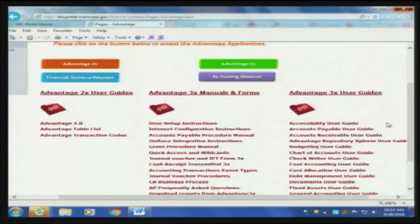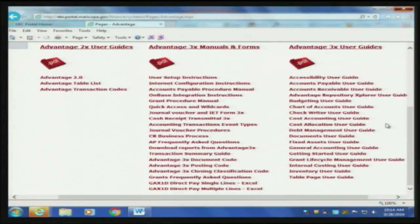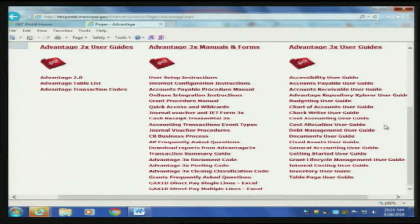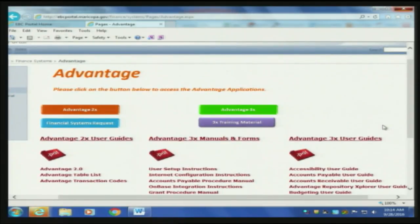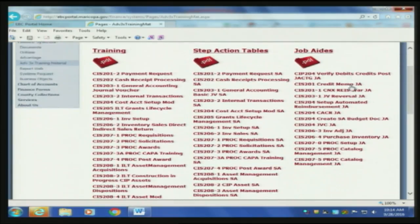And then also, I do know that Joyce has sent out to some departments at times some information. Oh, I'm trying to find those job aids. Where are those located? Oh, here. You'll see a 3X training material button here. If you click on that, it provides a lot of training materials. And there is one here on credit memo.